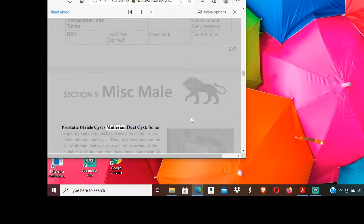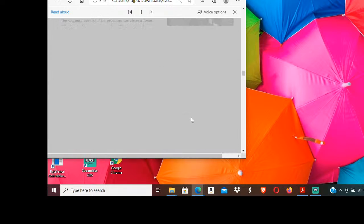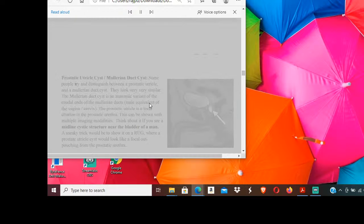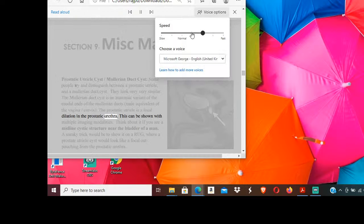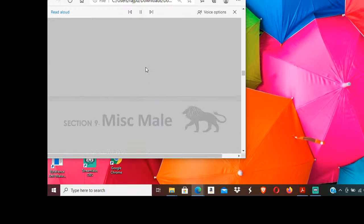Miscellaneous male. Prostatic utricle cyst, Mullerian duct cyst. Some people try and distinguish between a prostatic utricle and a Mullerian duct cyst. They look very, very similar. The Mullerian duct cyst is an anatomic variant of the caudal ends of the Mullerian ducts, male equivalent of the vagina and cervix. The prostatic utricle is a focal dilation in the prostatic urethra.